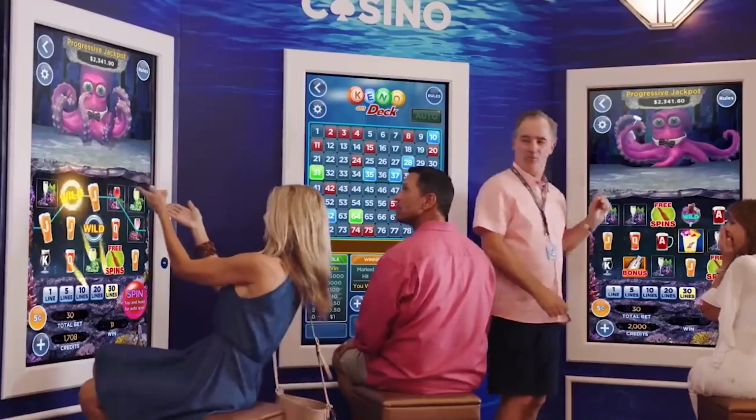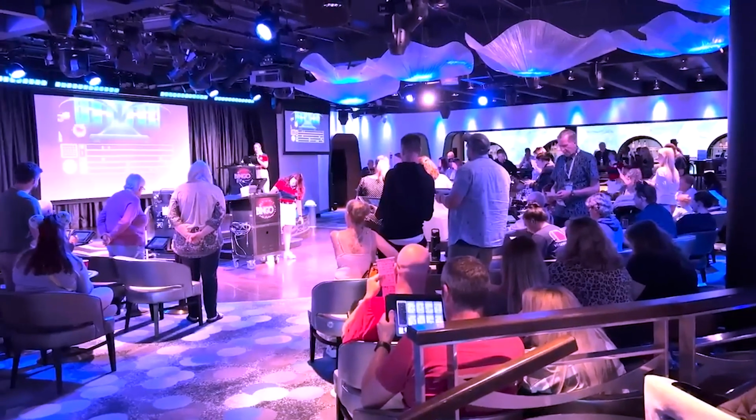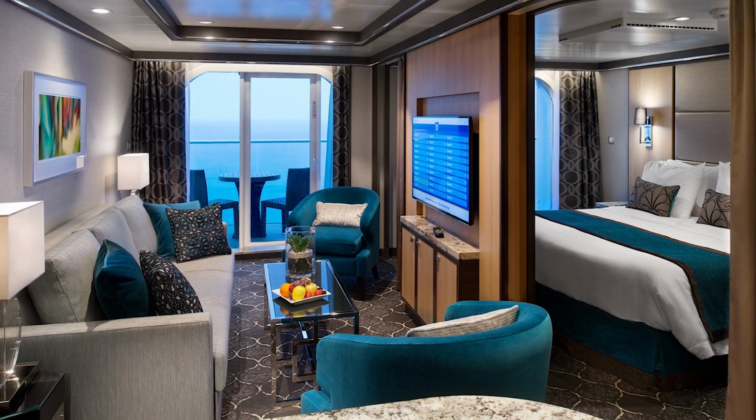Step 4. Once you've accumulated enough points, cruise lines will start sending you offers. Depending on your points and status, the offers can vary. Free interior room for 2, balcony room, or even free suites.